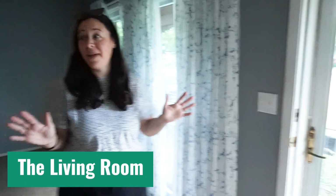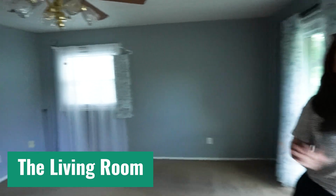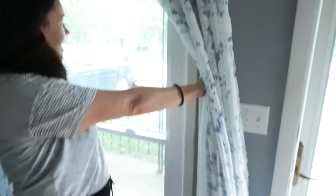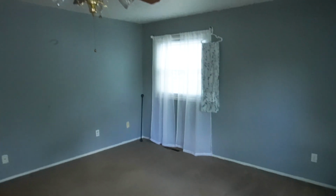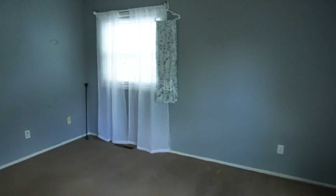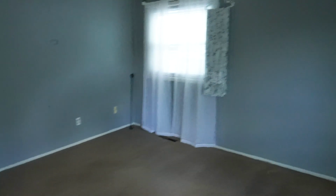All right, so in this space, we're not doing a whole lot. I cannot wait to take down these curtains and let this beautiful window be seen. Clean the window, clean the carpet, fresh paint throughout, replace the ceiling fan, and I think that's about all we're gonna do in this place. Clean up those wires. Yeah, I think that's it, really. I mean, this is a good sized space. This room will take the least amount of time.